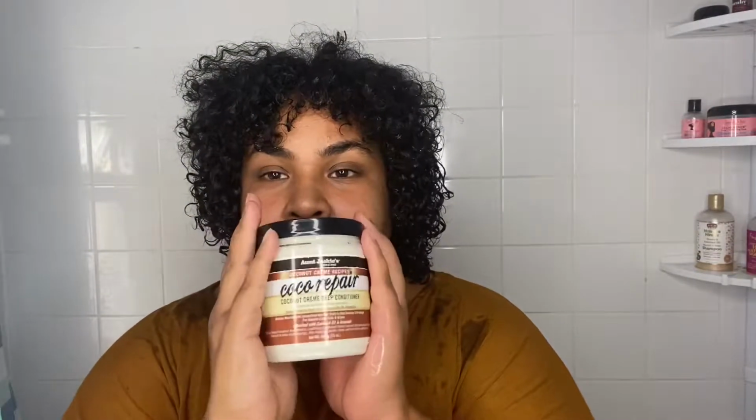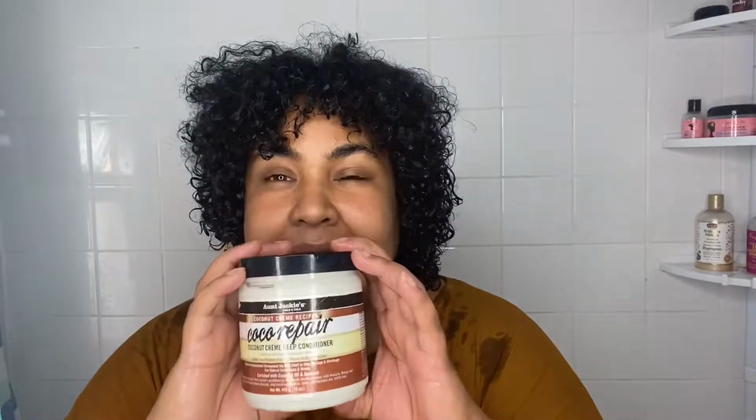Okay, so going with the deep conditioner now. Remember, I'm using the Coco Repair by Aunt Jackie's, and let's see how this goes. Okay guys, I am back and I've just done two treatments in my hair, and that will be uploaded soon, so make sure you watch out for that, because those two treatments, look at my hair. Just look at that. Fantastic.